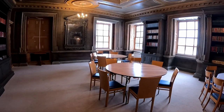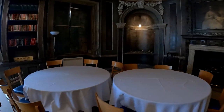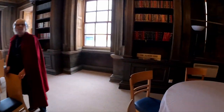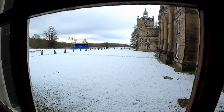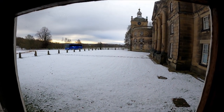So I'm going to get you to come over here deliberately. This is called the low drawing room. It's got a low ceiling. It's this colour because it was used for filming by BBC America. They did Jonathan Strange and Mr Norrell, so it was not this colour walls. It was nice and bright and light. These bookcases are only MDF.